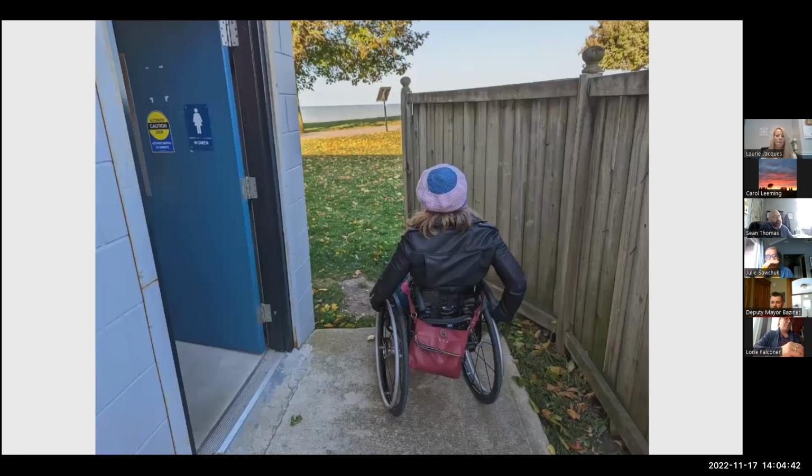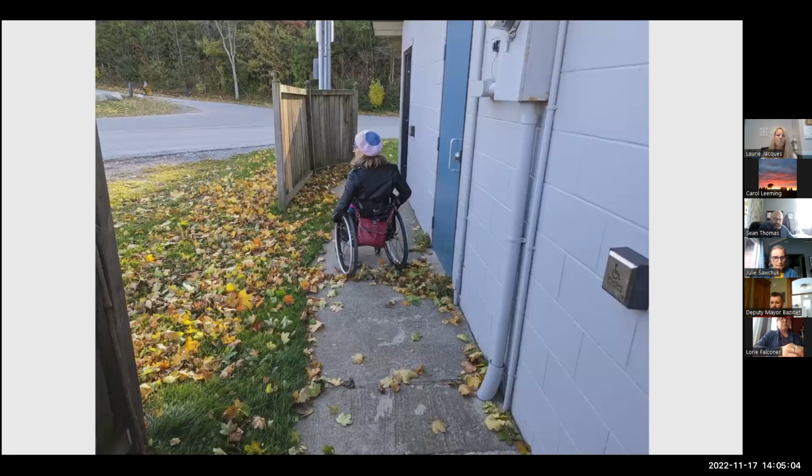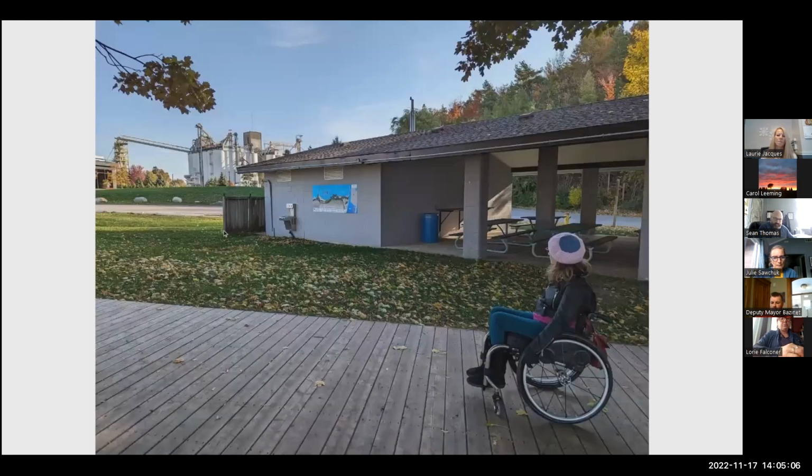And here we are back outside, just to reinforce the fact that there is no accessible path to this washroom, yet we have this great accessible washroom inside. So super opportunity here to create a path that goes from the edge of the sidewalk over to the boardwalk or around the outside of the building. So that was where I was sitting right there. We could bring it around the outside of the building to be past the water fountain and to gain access to the picnic shelter as well.